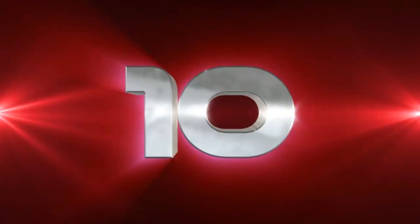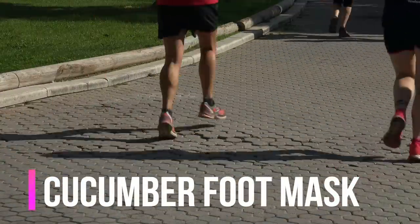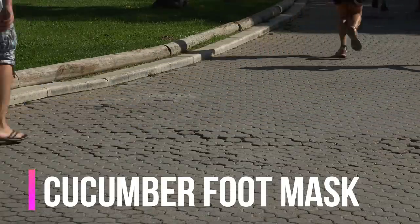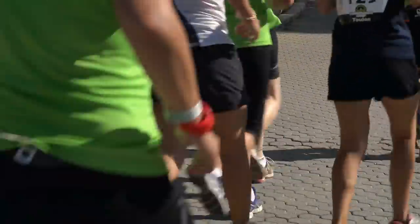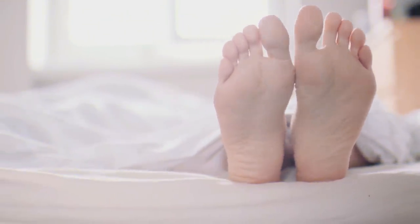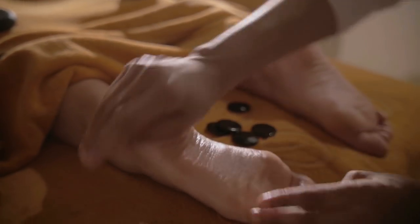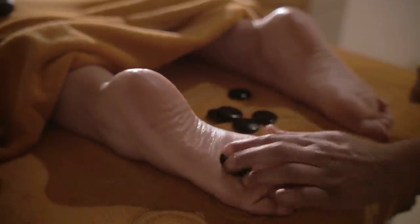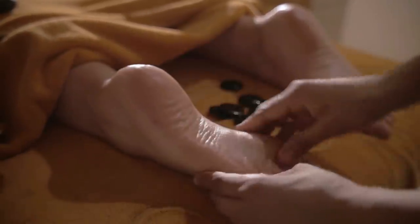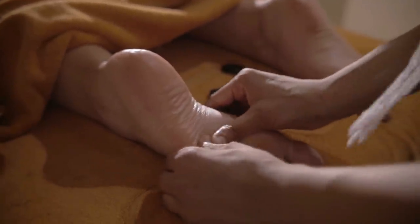Number 10. Treat your feet to a cooling cucumber mask. If you've fallen victim to summer foot pain, then you'll love this remedy to soothe, cool and exfoliate your feet. Cucumbers can have a great relaxing and soothing effect on tired feet. Try this cucumber foot mask and it will help heal blisters, lighten dark skin and rejuvenate your skin. To find the recipe, all you need to do is Google DIY recipe cooling cucumber masks, or you can purchase ready-made masks here.